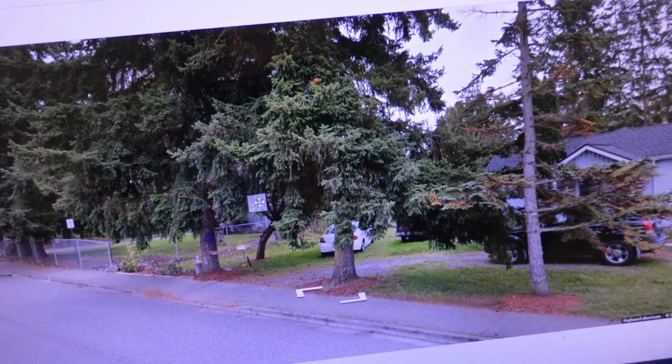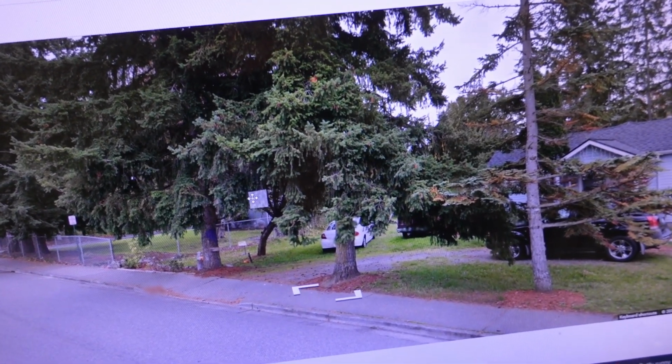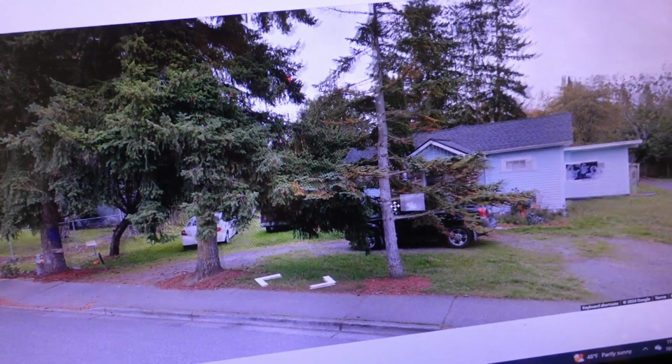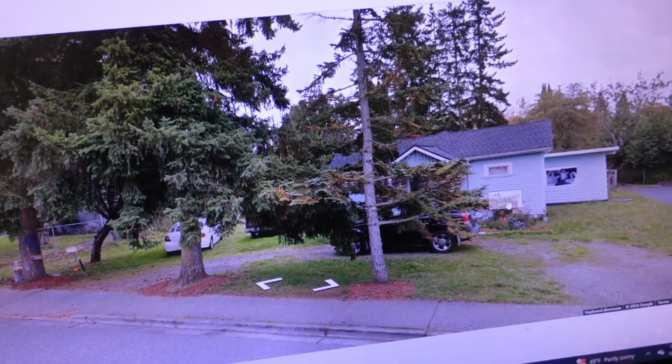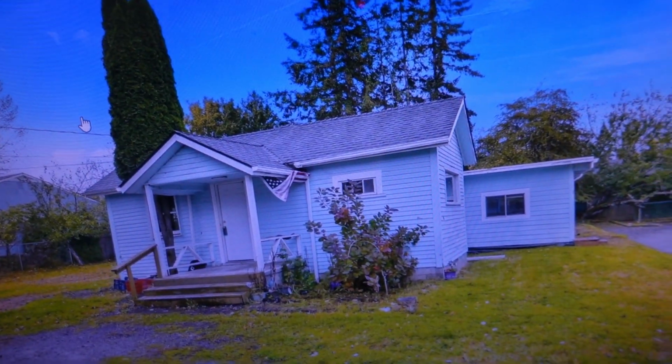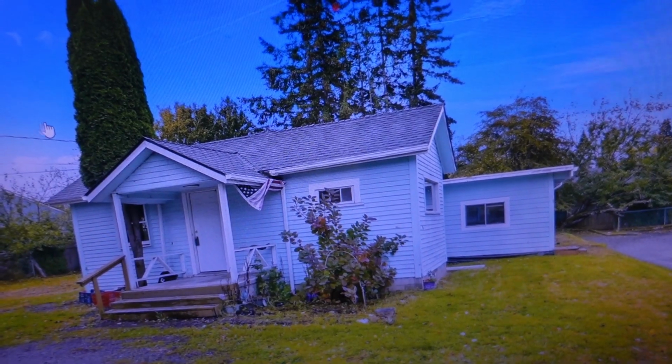And there you see some big trees on the front there. So interesting neighborhood, not a bad little location. And that driveway is kind of interesting as well, but that's our first look at it. Let's see the other photos. Alright, here's the first of 24 photos we'll go through. There you see the front of it.